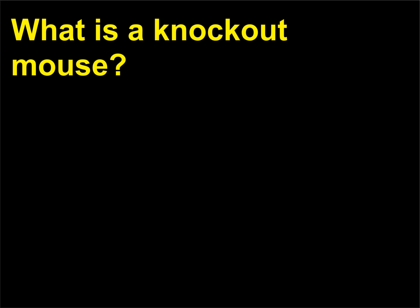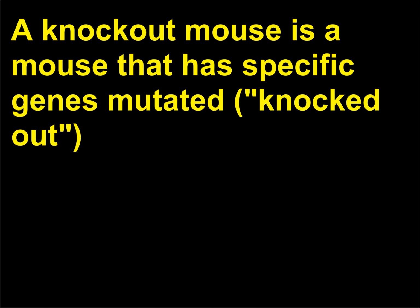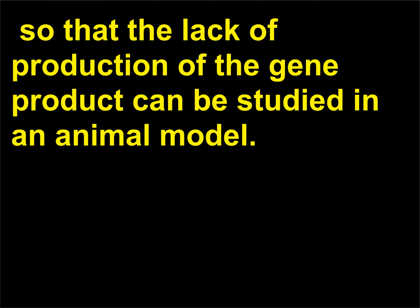What is a knockout mouse? A knockout mouse is a mouse that has specific genes mutated, knocked out, so that the lack of production of the gene product can be studied in an animal model.